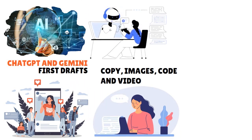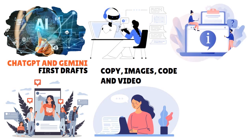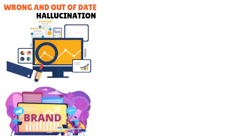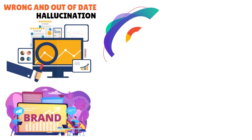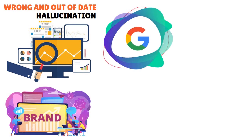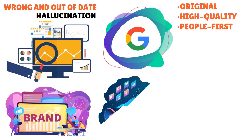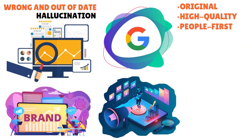So the outputs AI tools provide are based on an aggregate, if you will, of available information on the internet. So they risk being wrong and out of date or just spitting out repetitive versions of things already said. So this is called a hallucination. The best marketing content is new and unique, informed by the brand itself. And additionally, while Google does allow AI-supported content, its guidelines require the content be original, high quality, and people first, precluding the use of entirely AI-generated content.